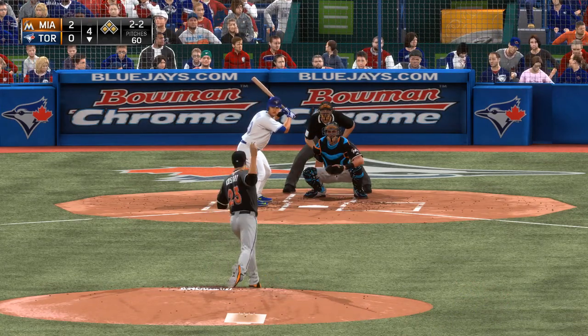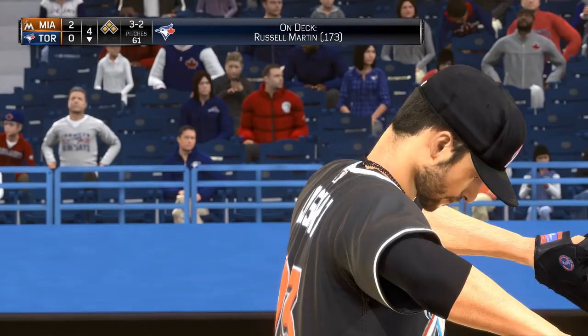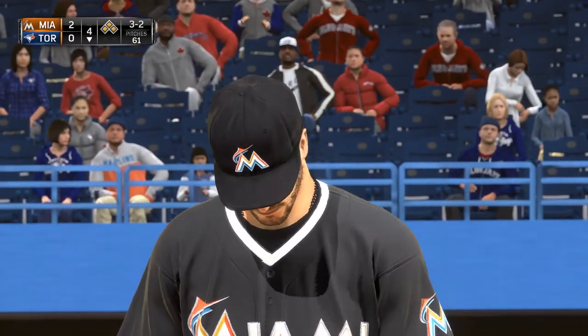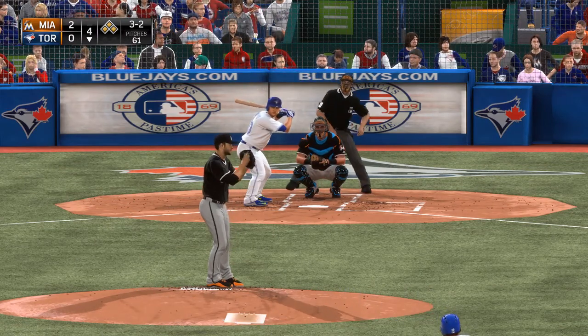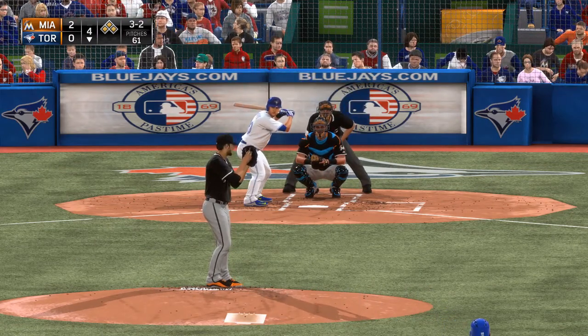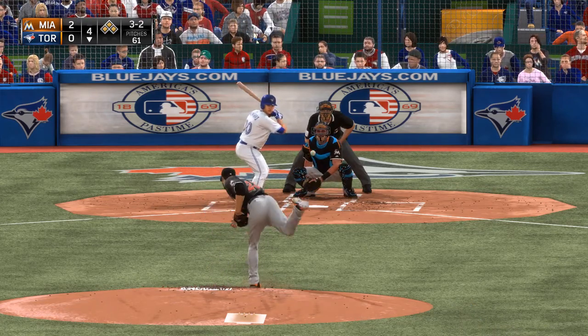Here's the 2-2 offering. And this misses, so it'll set up a big pitch coming up. It's full 3-2. Now, you can't think corner or perfect pitch here on the mound. This has got to be somewhere near the middle, and you just got to hope you get lucky. Three-two with the bases loaded.